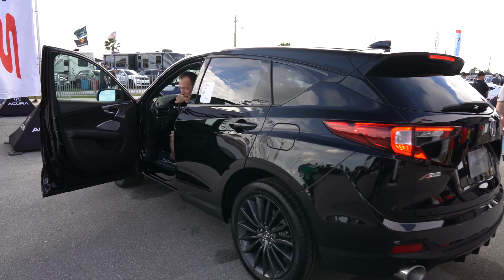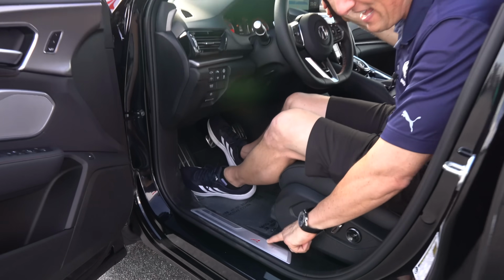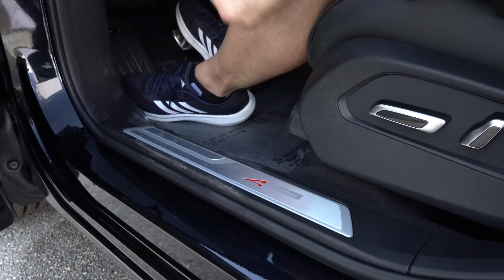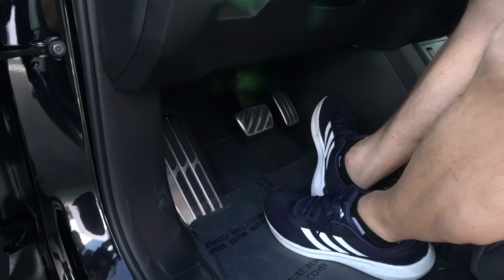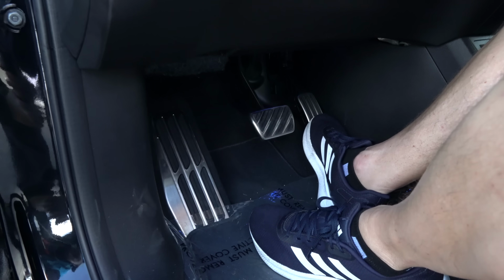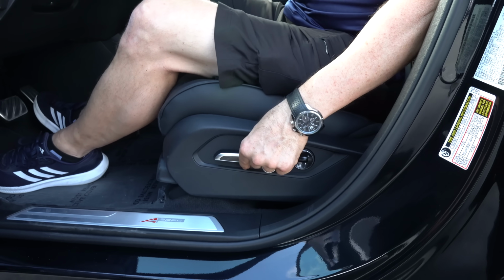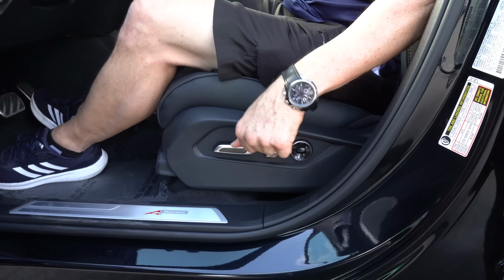All right, guys, been the time behind the wheel. You do have 2 memory seat settings. Down below, you'll notice the A-Spec sill plate, and then a pedal box right out of an Acura GTP race car. Nice aluminum dead pedal, brake pedal, and throttle. Seat controls, easy to get to. Love the way you can move it 20 different ways from Sunday.